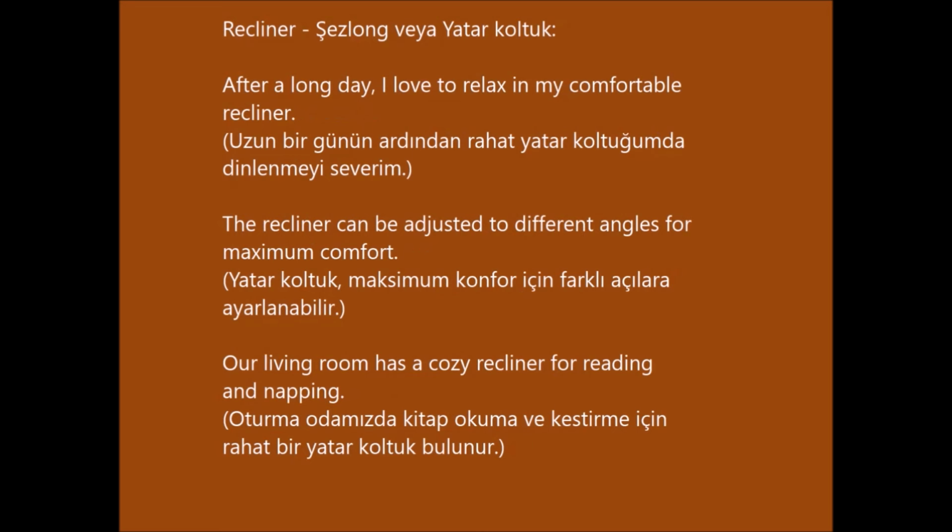Recliner. After a long day, I love to relax in my comfortable recliner. The recliner can be adjusted to different angles for maximum comfort. Our living room has a cozy recliner for reading and napping.